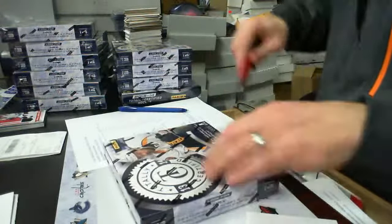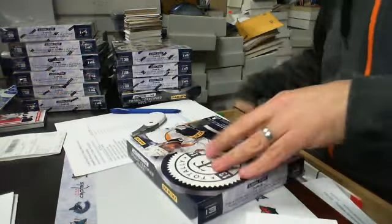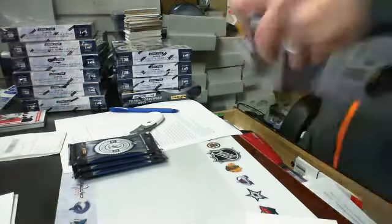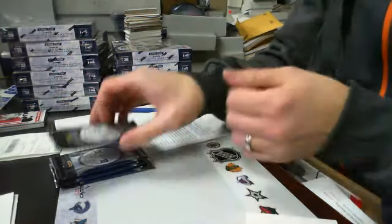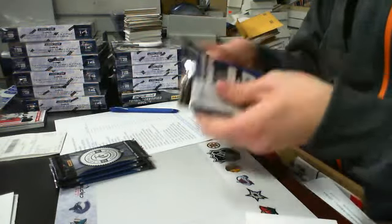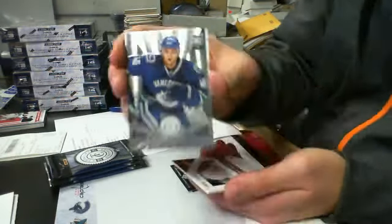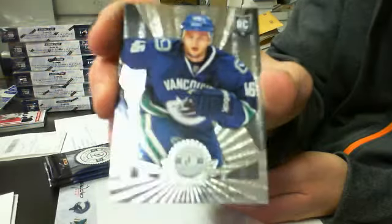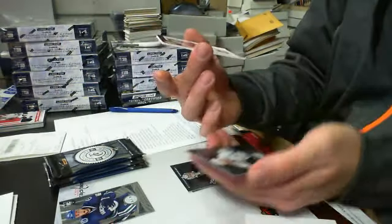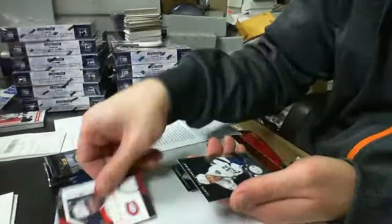Here's number two. I guess that knife's dull. Have a rookie card of Nicholas Jensen for the Vancouver Canucks. Then we got a clear cloth jersey card, 53 of 100, of PK Subban for the Montreal Canadiens.